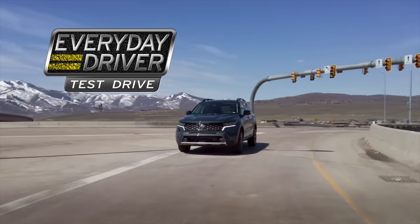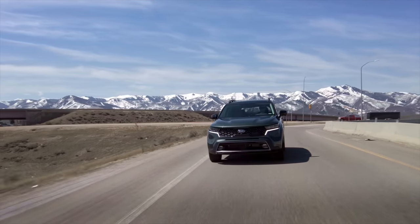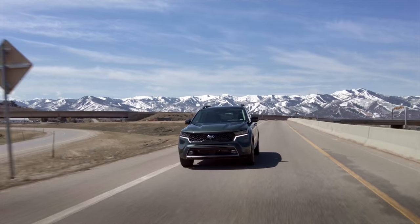We're back in the Kia Sorento. We had the hybrid before. Well, this is the X-Line trim package, which means it rides 1 inch higher than your normal Sorentos. Now with more power and off-roading goodness.